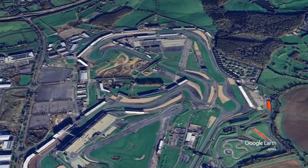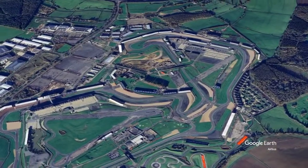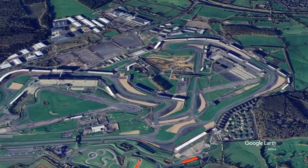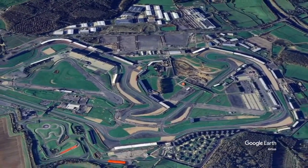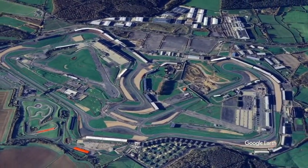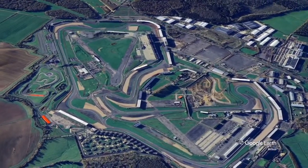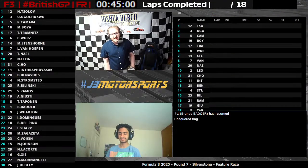Welcome to the feature race for the FIA Formula 3 Championship in 2025. It is the British Grand Prix here at Silverstone. Overcast conditions, the cars only just arriving to the grid. We have a delayed start procedure in effect due to the conditions, and it's not even that bad, Omi.